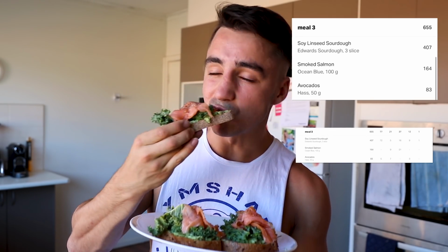So 3 meals down, guys, we have 2 more to go. So I'll catch you in meal number 4, but before we do, it'd be very rude of me not to give this a taste test and a ranking out of 10. Sourdough bread with the salmon. Oh, you gotta try it.